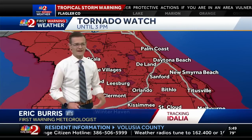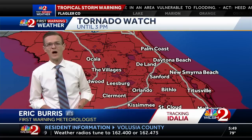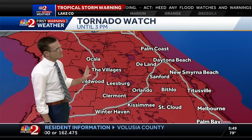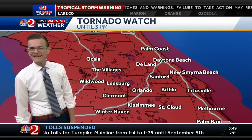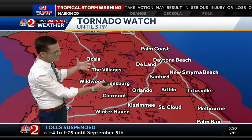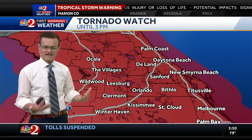Oh, 100%. And the National Weather Service, the Storm Prediction Center, everybody's on board, which is why we did just get a brand new tornado watch for our entire coverage area up to the north, all the way into Georgia. That goes until 3 o'clock this afternoon, just meaning that at least for now, we've got a few more areas and a few more hours of potential rotation in the atmosphere.